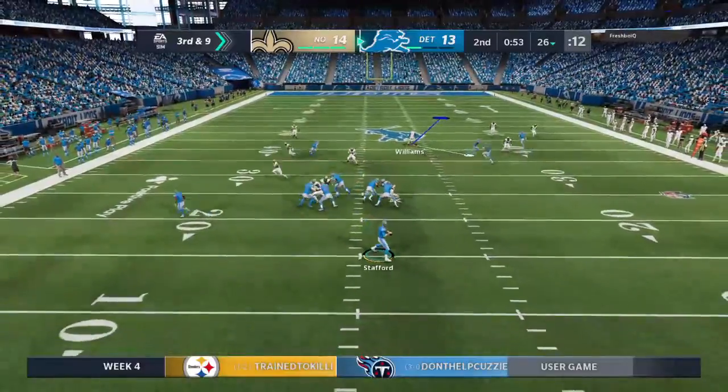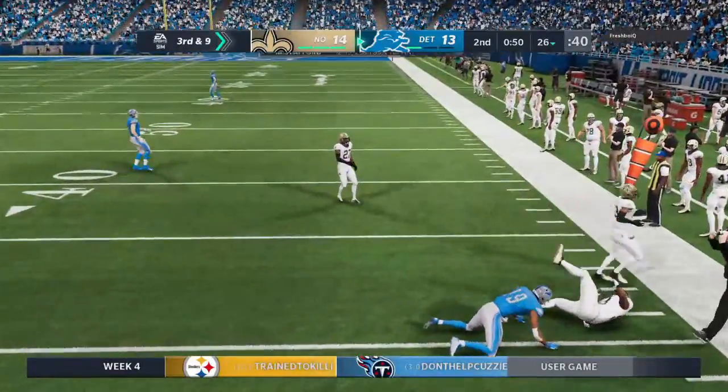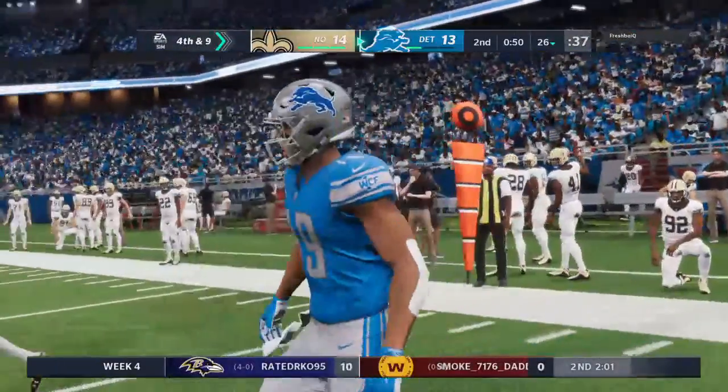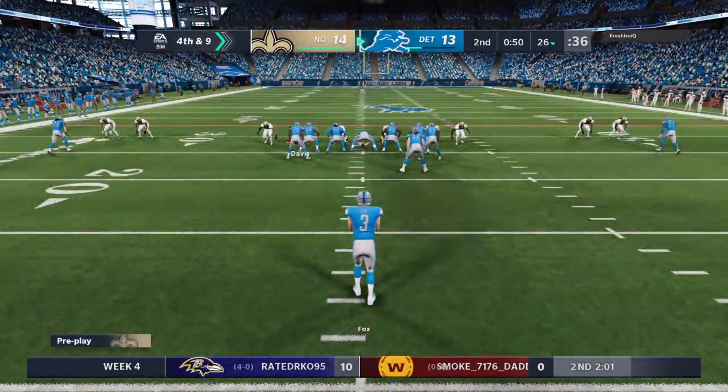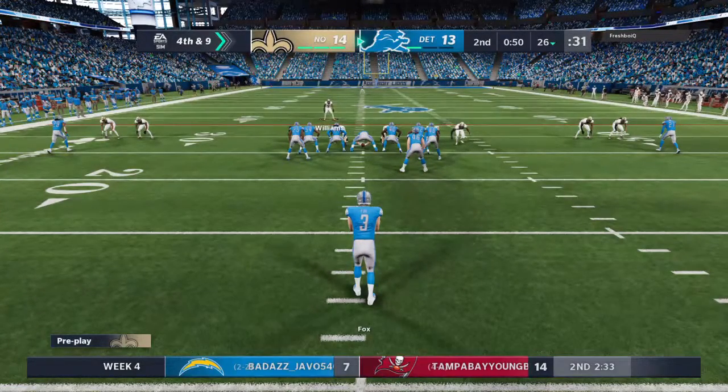On 3rd down, Stafford. And that's going to be incomplete. The contact there enough to jar that ball free, and it brings up 4th down. So it doesn't look like they're going to be able to build off the turnover. Well, the defense certainly did its part.